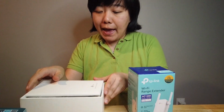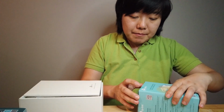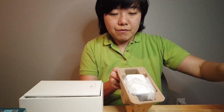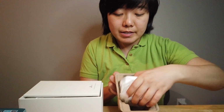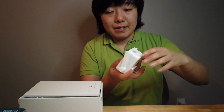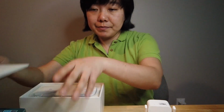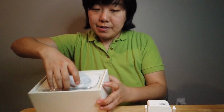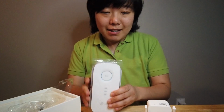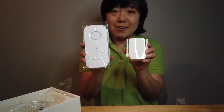Yeah, it's very simple packaging, nothing crazy, easy setup. Everyone could set up without any problems. So let's go over the 1200. This is a small little device, the TP-Link AC1200, and versus this is the big one. As the price gets double, you can tell the size also gets double.